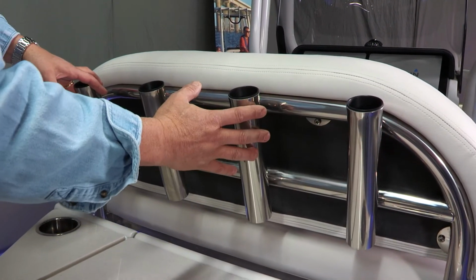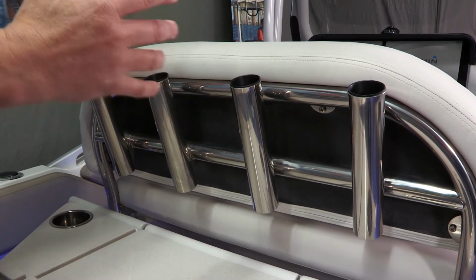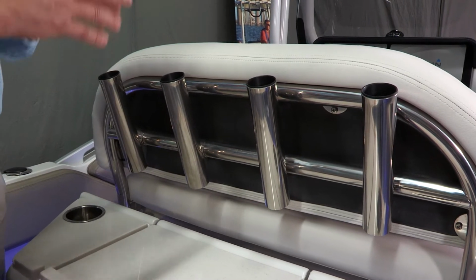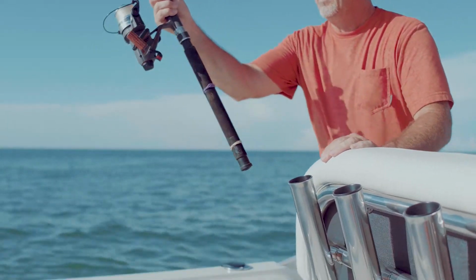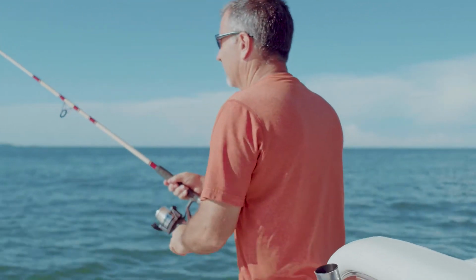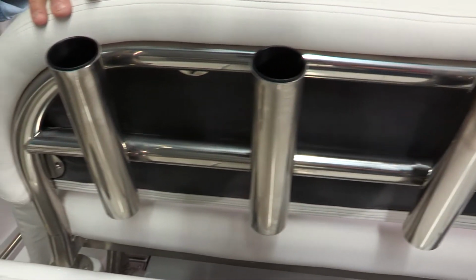We have 4 stainless rod holders. All of the stainless is 304 double buff, so it's a very high quality stainless part. We don't use powder coated aluminum like many of our competitors. Why? Because over time, as you slide your rods and reels in and out of those rod holders, those rods and reels will hit and chip that powder coating around those rod holders.